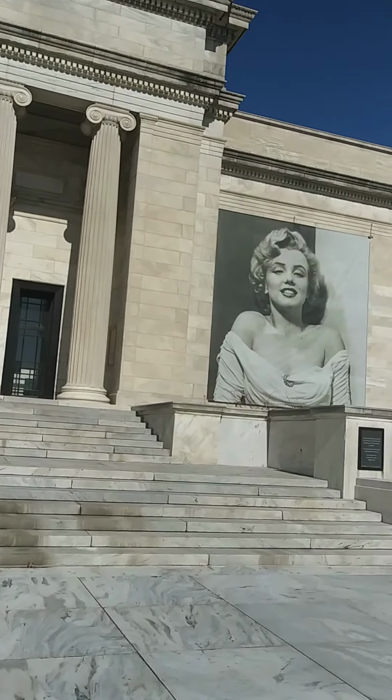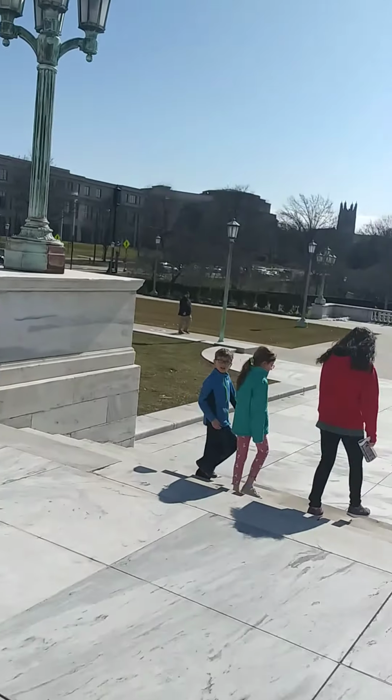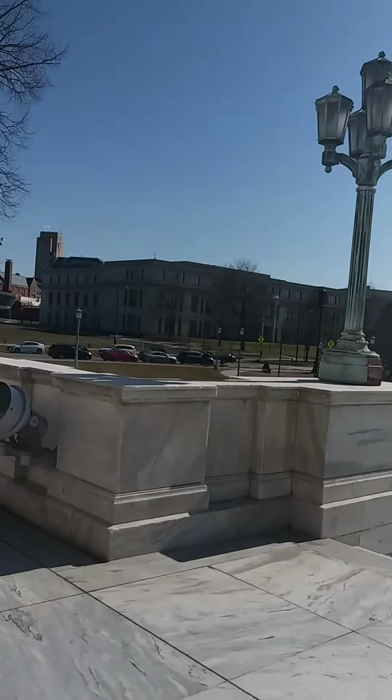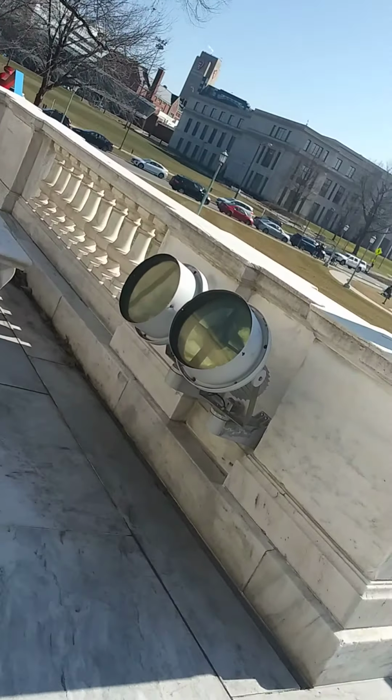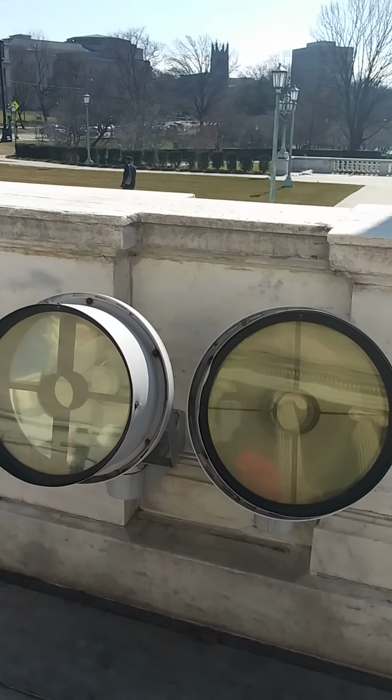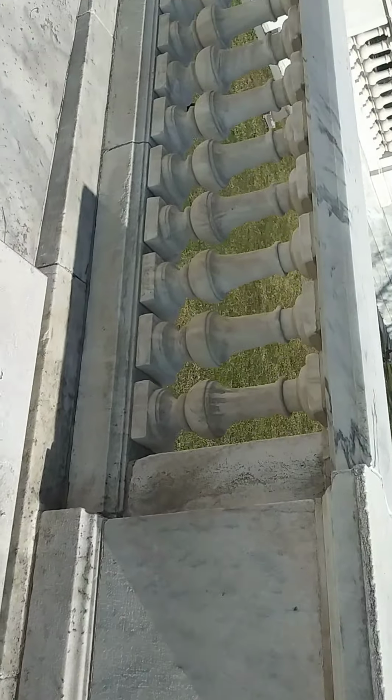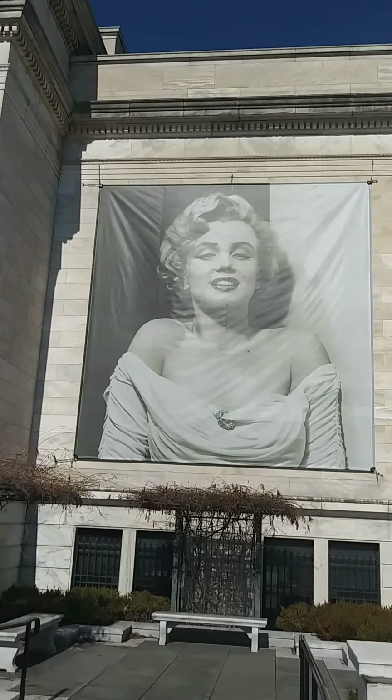Now come take a look over here, everybody. Now, as you can see, everyone's walking, having a good time on this Sunday afternoon. Say, hey, everybody. There you go. These lights right here, these lights over here, they have a lot to do with this right here. And all this floor and the seats that you see over here, these are real marble, real stone, real everything. Everything on here is stone, marble, everything. This is so ancient.